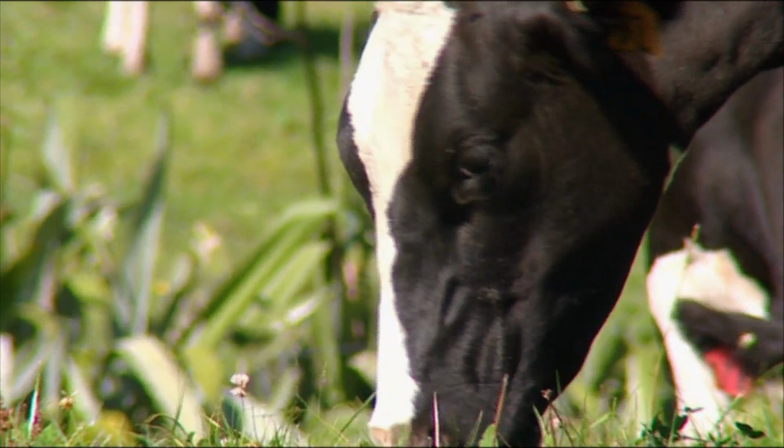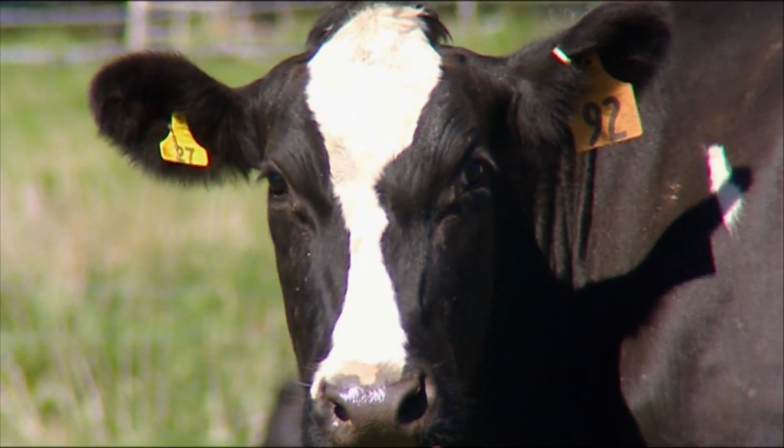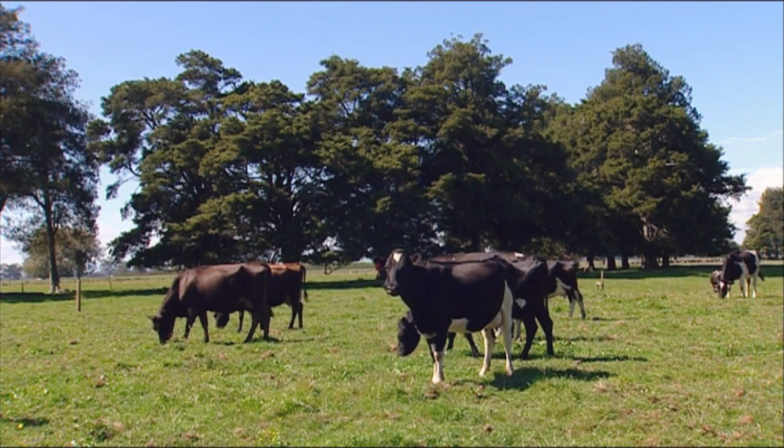Nitrogen loss to the environment occurs through stock grazing on pasture and crops. It can be a particular problem in Otago and Southland, especially during winter on heavy soils. However, there are methods that have been developed to reduce this loss. Some of these are being evaluated at a dairy trial site in Southland. AgResearch scientist Ross Monaghan explains.